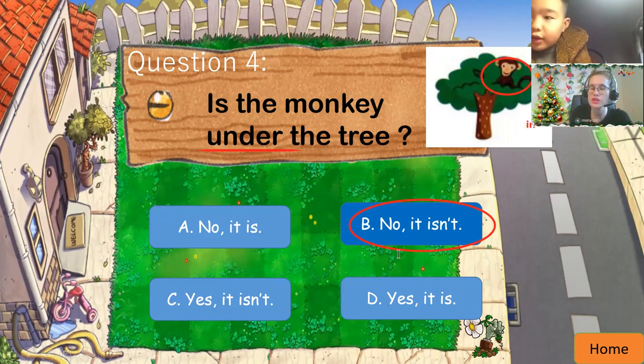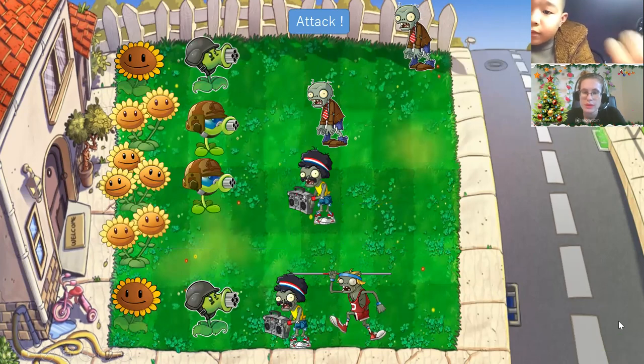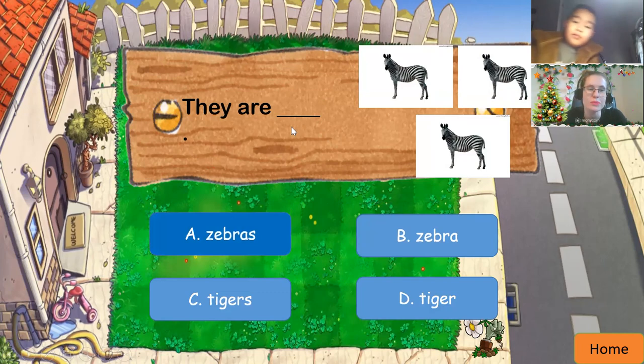Okay, can you say that for teacher? No, it isn't. The monkey is in the tree. In the tree. Good. The monkey is in the tree. Good job. Okay, got him. They are, what is this? They are zebras. Yay! Excellent. Good work. They are zebras. Nice. Good job.